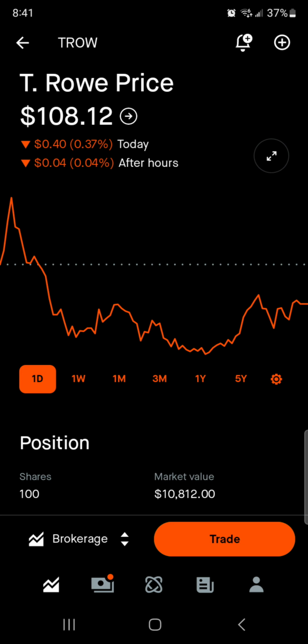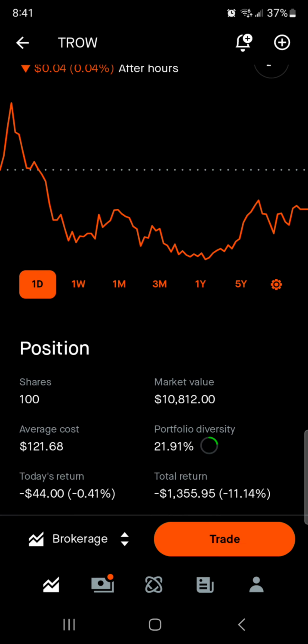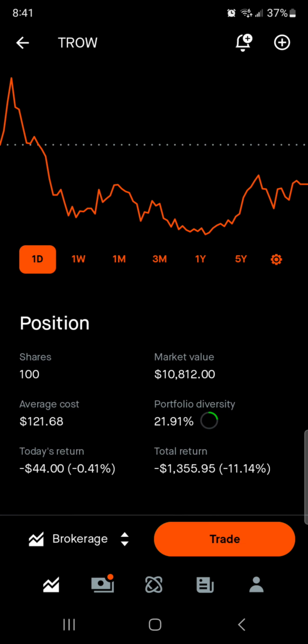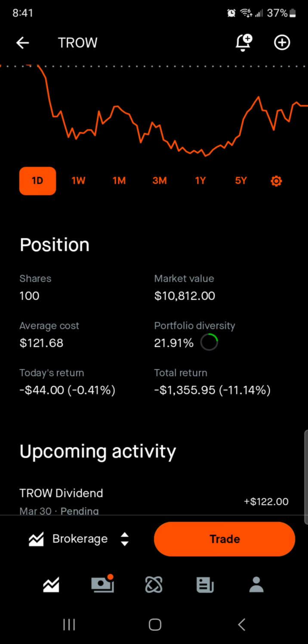So this is one of those that I want to buy and hold. But unlike AbbVie and Apple, this one is down huge right now. So 100 shares is exactly where I want to get to. But I have $10,000 in this stock, almost 11. Our average cost is $121.68. Around 22% of the portfolio is in T. Rowe Price. Today we're down $44.